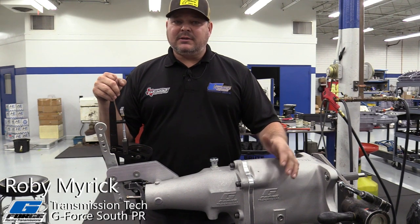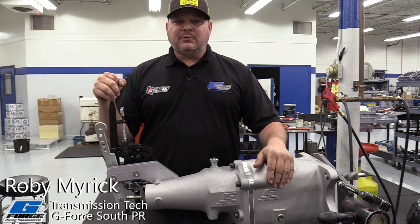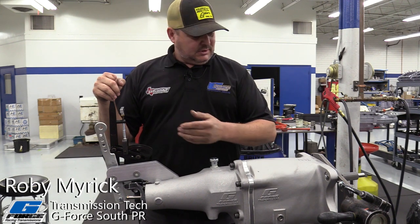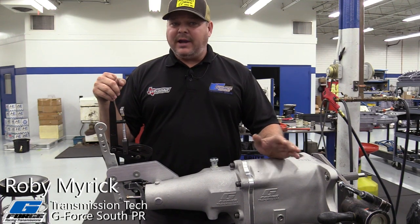Now we do have a locker that we make, the G-Force locker, that's run at most all racing oval track. As far as the shifters and everything else, we do those too. We don't do as many drive shafts. We straighten them and paint them. That's about it.